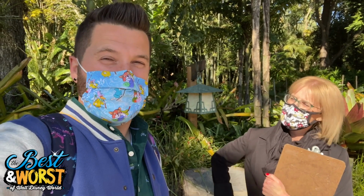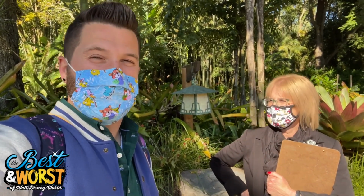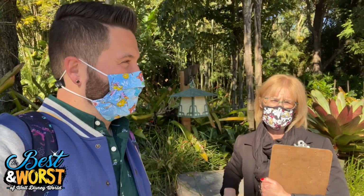So there are 6 areas or lands here at Disney's Animal Kingdom, and we're gonna go one by one, and we'll see how it goes. In my head, I feel like people are like, oh yeah, this one's gonna win, but I don't know what's gonna win for me. I think this is a toss-up. So we'll just have to see it once we're actually in the area. And you guys get to come along for the ride with us. So let's get started. We're gonna start right up front at the Oasis.